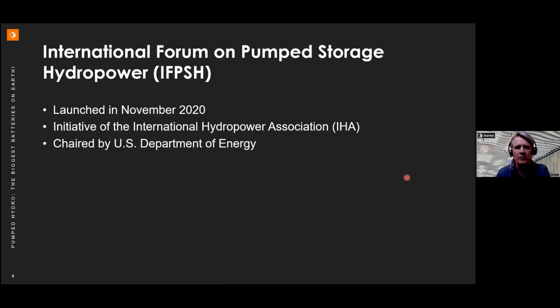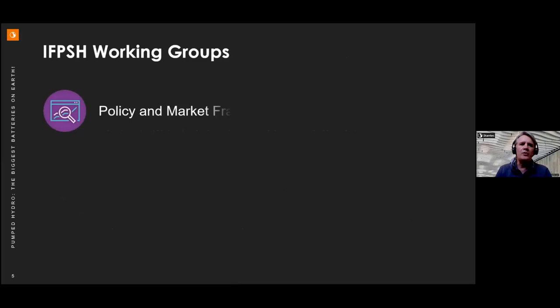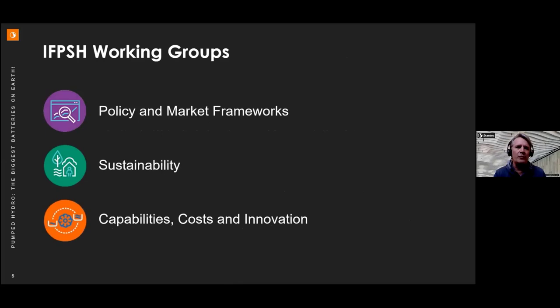And the mission was really to provide that multi-stakeholder platform to provide some guidance of what the future might be with pump storage, and also expand and transfer the best practice and experience so we better understand how we can contribute. It was done through the formation of three working groups, and Stantec was involved in all three of them, although we've been acknowledged for contributions in both the sustainability working group through Craig Scott in our UK business, and myself in the capabilities, costs and innovation working group.